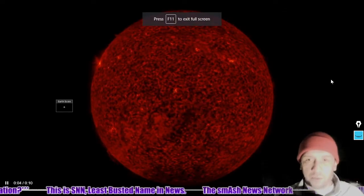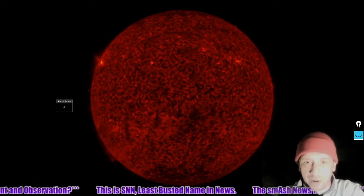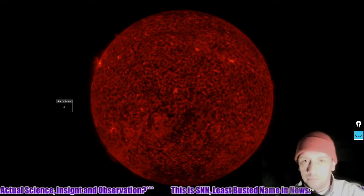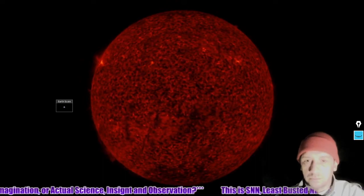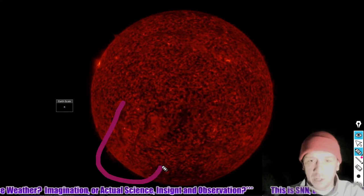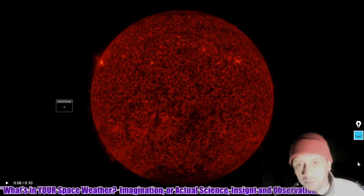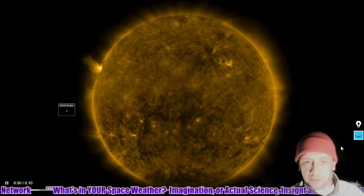Here's a full disk view in 304 angstroms. By the way, the last view was another intensitygram from the SDO. It was just in black and white instead of in orange. And there is a large plasma filament down here, which does have the potential to create a coronal mass ejection. We'll keep you posted. It's part of the reason why the channel exists.